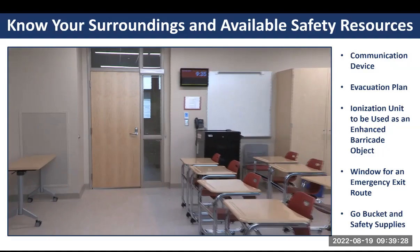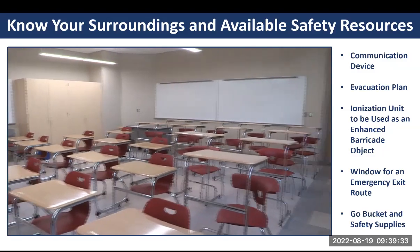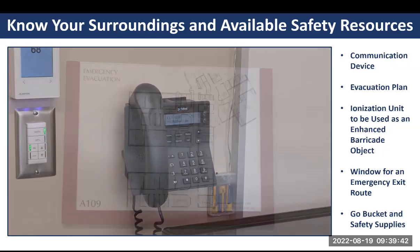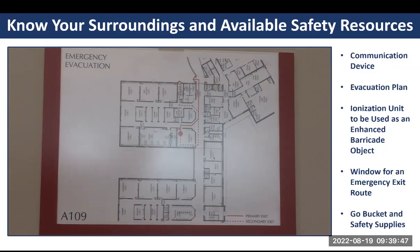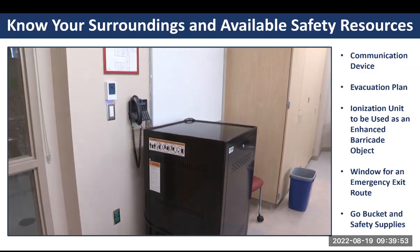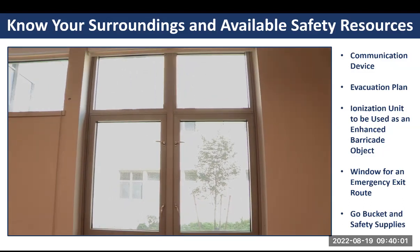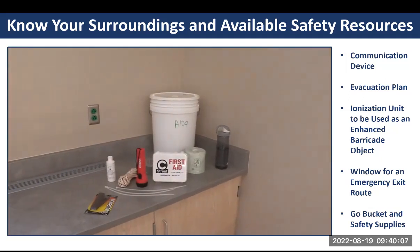Know your surroundings and available safety resources. Your communication device. The evacuation plan. The ionization unit and other objects to be used as an enhanced barricade object. Window for an emergency exit route. In your go bucket with safety supplies in it.